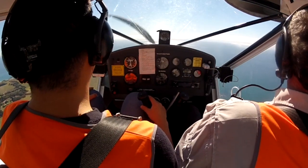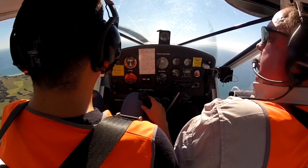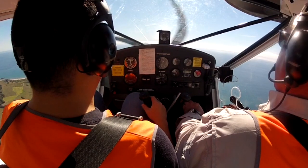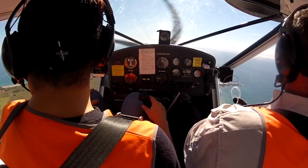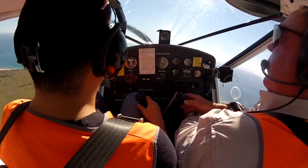Okay. Going back to the airport? How do I go back there? Roll down the beach, mate. Which is left turn? Yeah, after you've cleared it all, after a good look around, make sure it's all clear. Traffic on the right side clear, front clear, and left side clear. Okay, left turn.